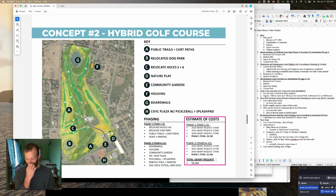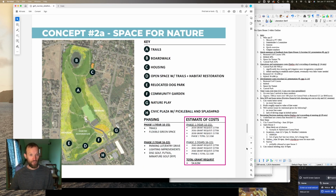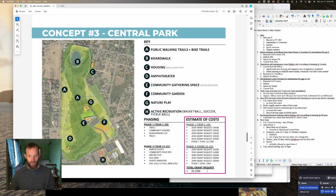That total is actually a lot lower than what you see here, and I'll show you after I go through all four options. I'll show you a table that shows the actual costs to the city. The Space for Nature option, 4.62 million over 22 years. So you can see that that's a much longer time frame for a similar cost to the hybrid option, which of course would mean lower cost per year. And then the Central Park option, 5.25 million over 21 years.